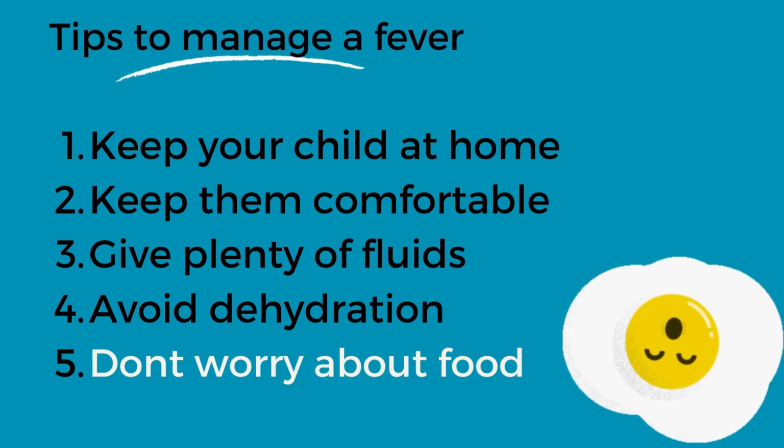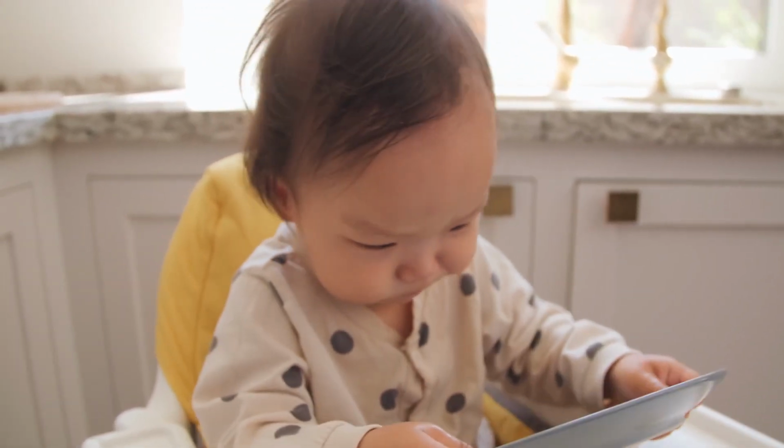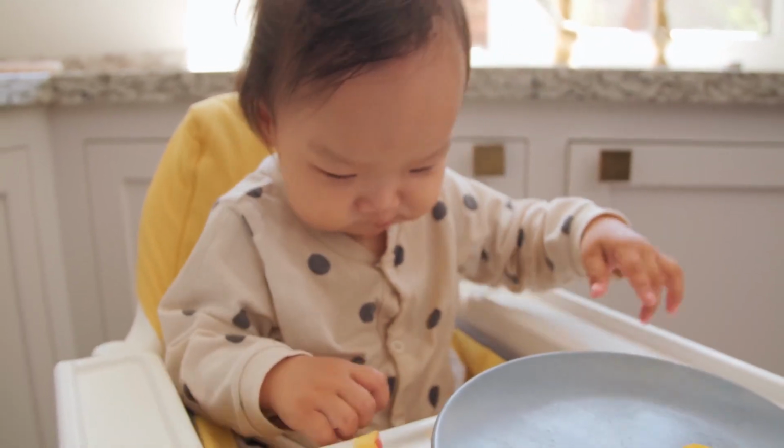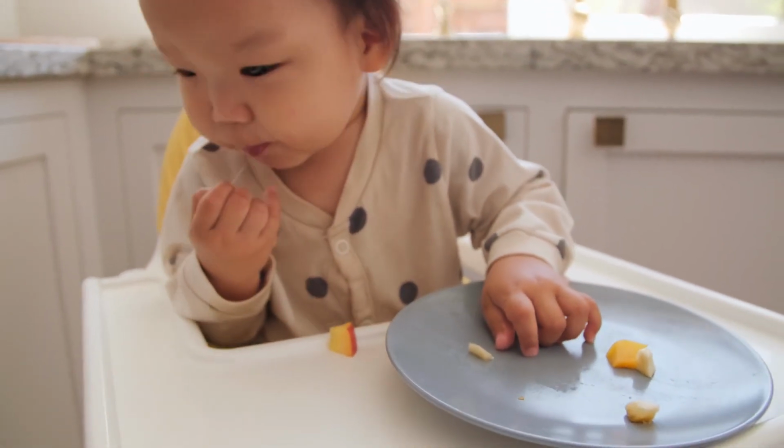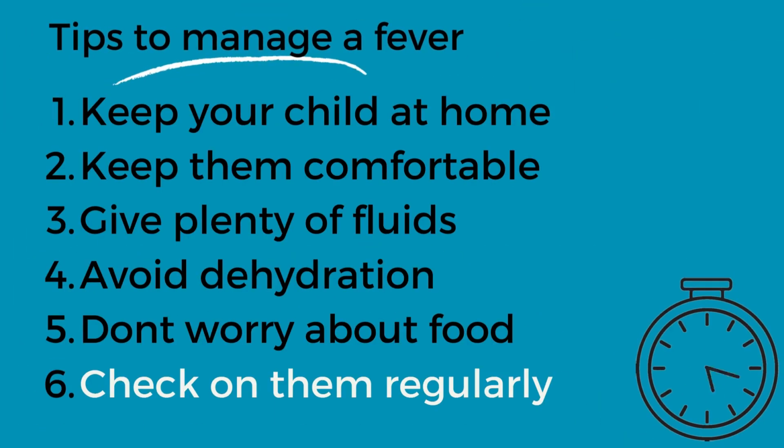I often hear parents also say their child is not eating much when they're unwell. That's okay. We're not too concerned about what they're eating, more so the fluids, as we've already discussed. Kids usually catch up on their eating once they're feeling better. You can always try some soft, simple foods for your kids, but don't force it if they really don't want it. During the night, try to check in on your child regularly. I usually say about 3 hourly.